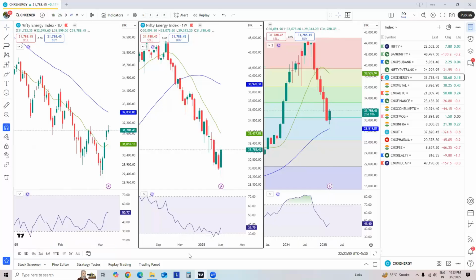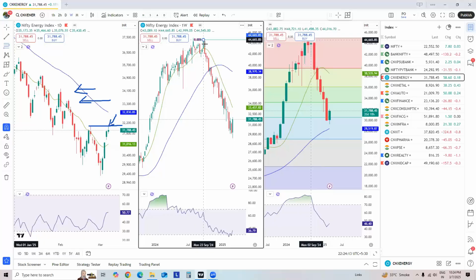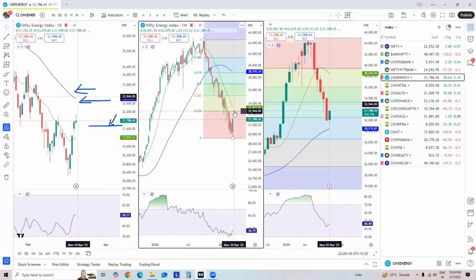If I'm not wrong, if you have a close look at the daily time frame chart, this is the previous high. Prices are trying to go higher than this. If we get a close above it for a couple of days, then I think prices will try to test this previous high over here. And even if you want to get an idea of how far the pullback can continue in the energy pack, just drop this retracement, and you'll be able to understand that the 23.6% Fibonacci retracement will act as a pretty stiff resistance for this particular sector. All right.